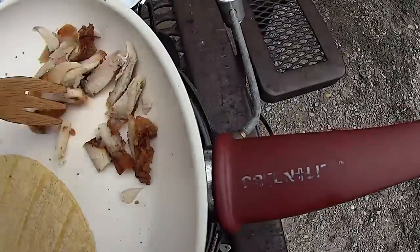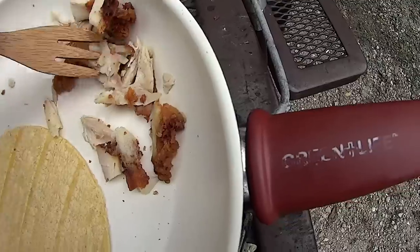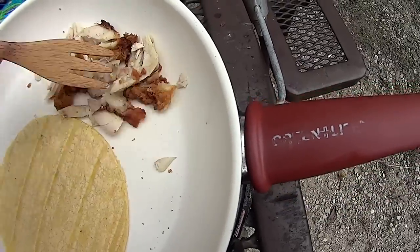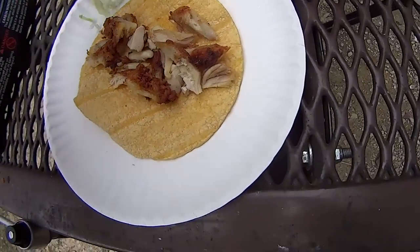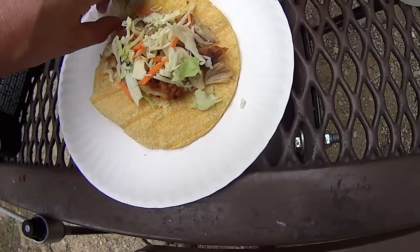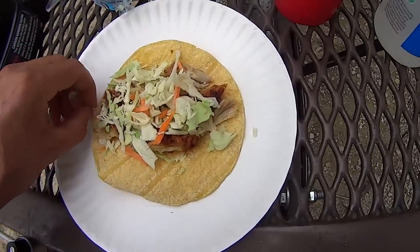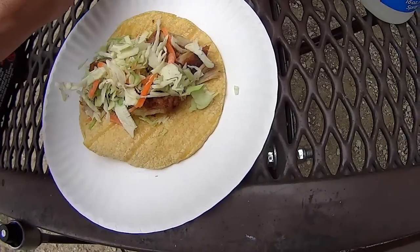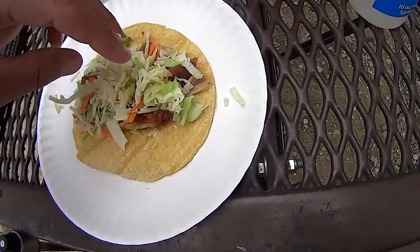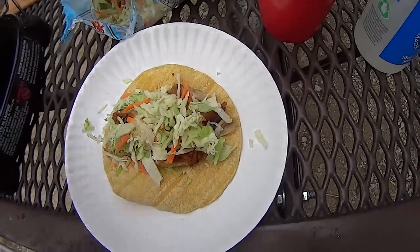Okay, you just have that chicken in there. That will just take a quick minute to heat up because it's already cooked. All right, let's get this fixed up. Got that cabbage. I prefer cabbage on tacos. Actually, I rarely eat iceberg lettuce anymore. Cabbage is just so much more nutritious and crunchy. And I get the coleslaw mix because it's got the shredded carrots in there. Just makes it a lot more healthy.